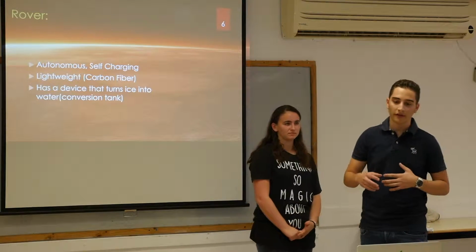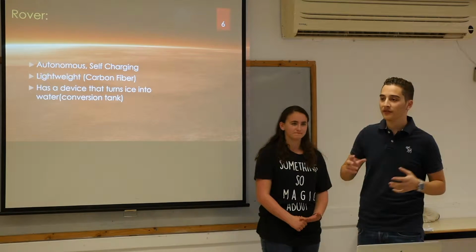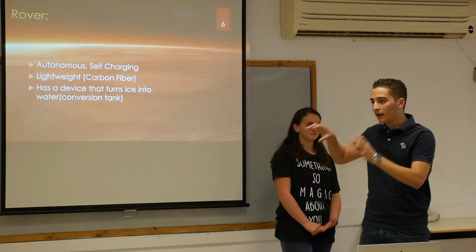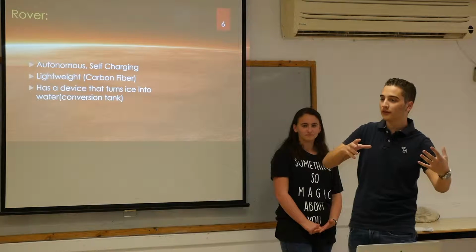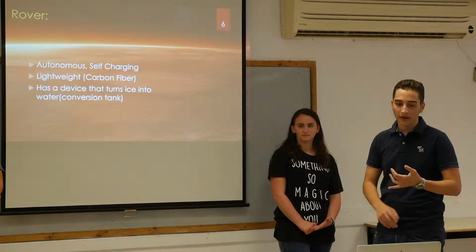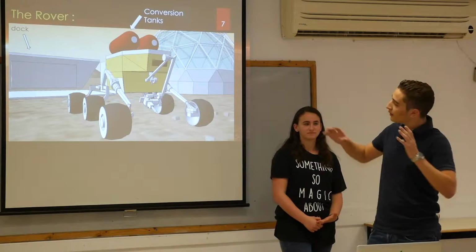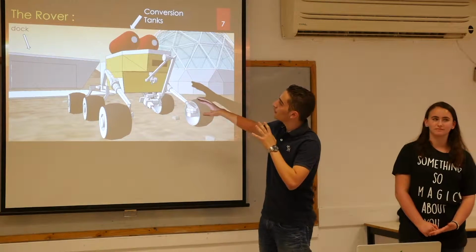The rover itself, as Omer said, is autonomous and self-charging. It's programmed to go from its base, harvest the ice, put it in a special tank, convert it into liquid, bring it back and charge again. So you don't need to do anything. It's lightweight, made of carbon fiber, and that's it. Here you can see a very specific representation of the rover.